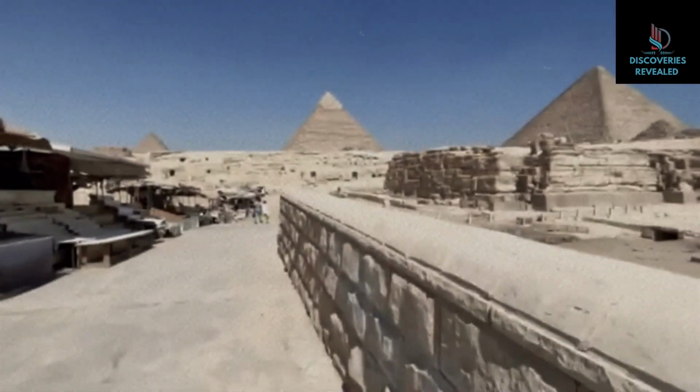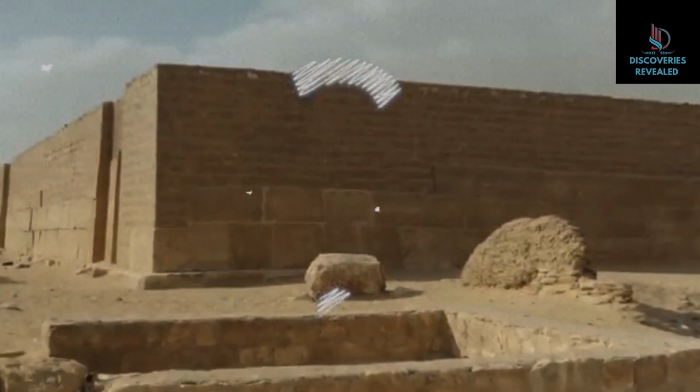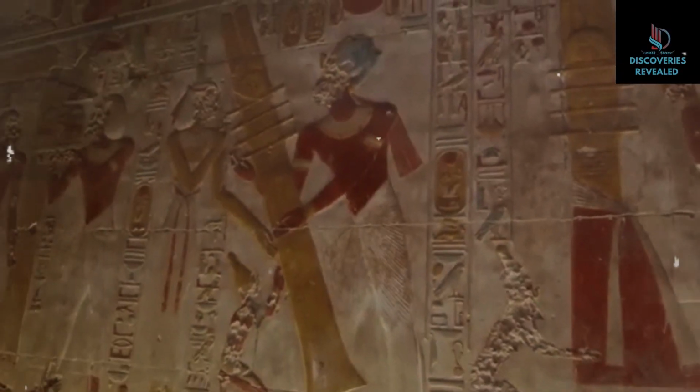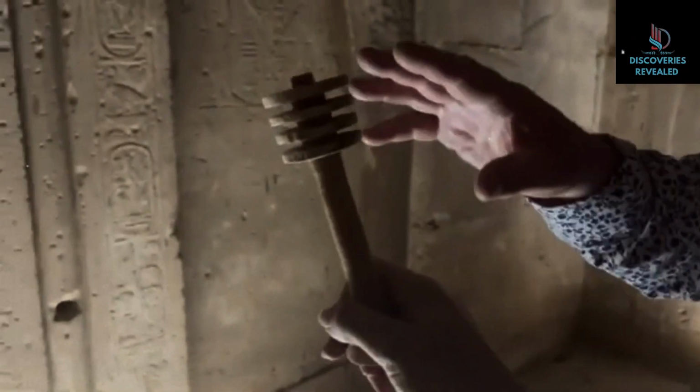The Valley Temple of Khafra, with its mystery and grandeur, captivates us. It raises questions about the advanced knowledge of the ancient Egyptians. The Djed Pillar. The Djed Pillar is a key symbol of ancient Egypt. It's known for its sturdy base, tall column, and top bars.